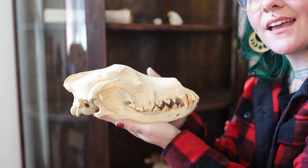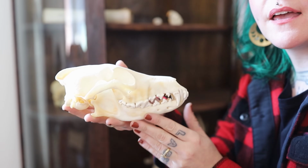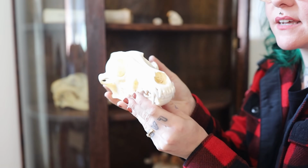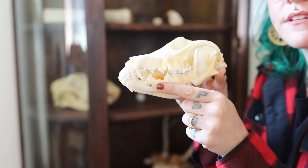This is a Great Dane. I've got a coyote. This guy's pretty cool because he has a BB stuck in his jaw.